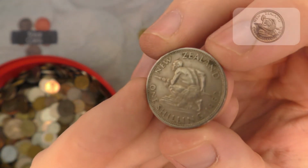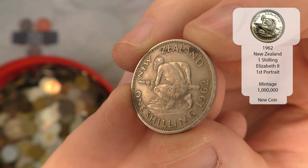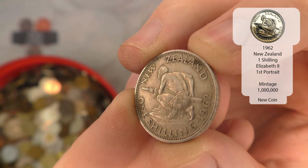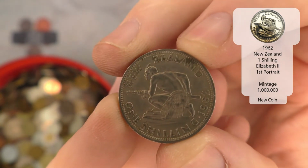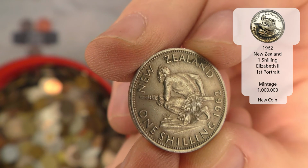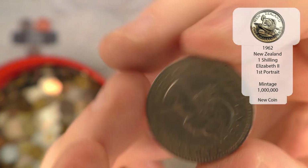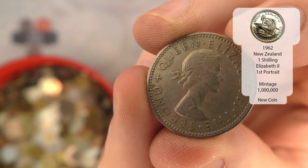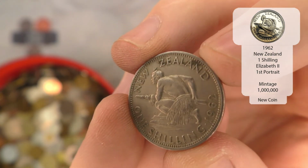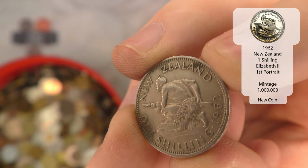So next one out is a New Zealand 1 shilling from 1962. That is an absolutely stunning coin. It is definitely a new one. But would you look at the design on that? So would that be an Aborigine? Got the first portrait of Queen Elizabeth II. Wow, that is an absolutely beautiful coin. Very nice.